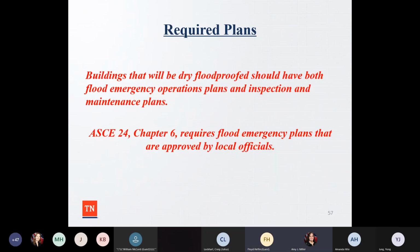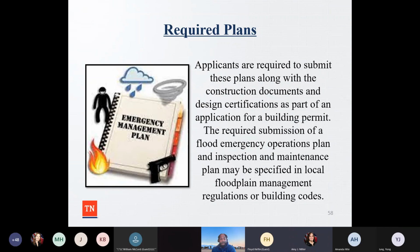So required plans. So we want to put this in red because buildings that will be dry floodproofed should have both flood emergency operation plans and inspection and maintenance plans. It's not something we've seen a whole lot here in Tennessee, but again, when you fail to plan, you plan to fail. So you want to make sure that you have flood emergency operation plans and inspection and maintenance plans available. So again, applicants are required to submit these plans along with construction documentation, design certifications as part of an application for a building permit.